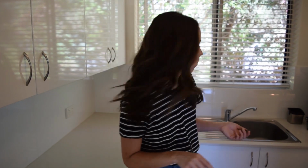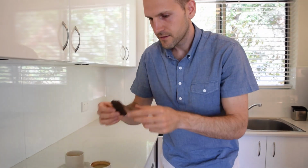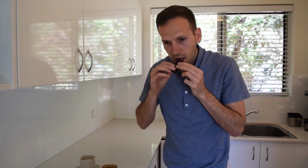Jordan's turn. So this is my very first Tim Tam Slam. That was actually Ashley's second. She had to try it out to see how it works. I haven't done it, so let's see what I'm in for. All right, opposing corners.